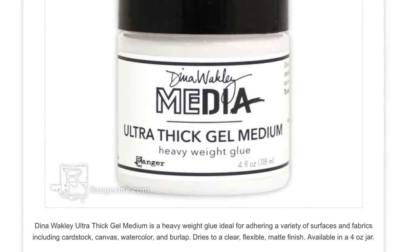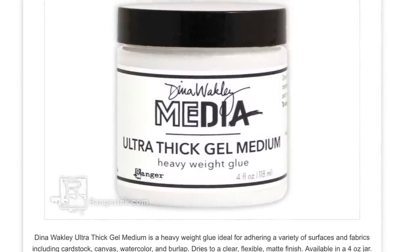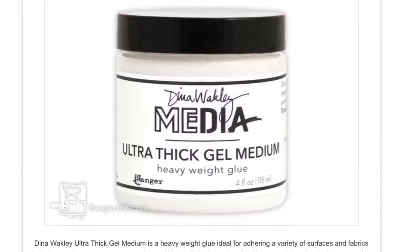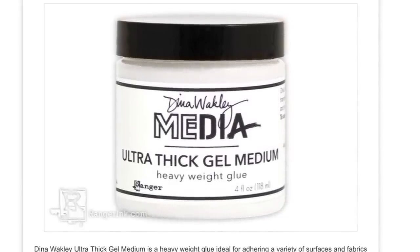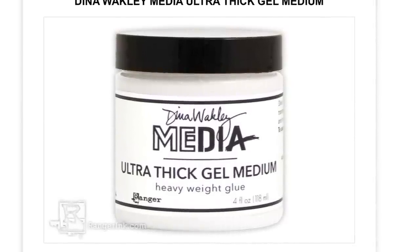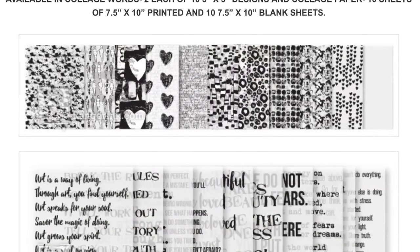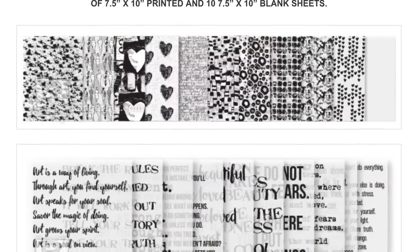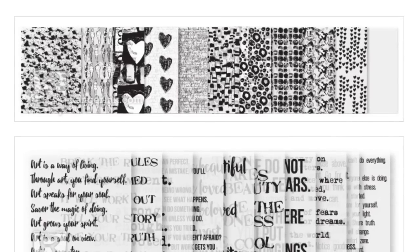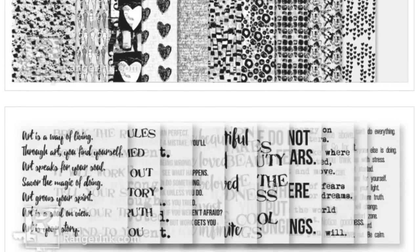Dina Wakely also released the Ultra Thick Gel Medium. This makes it so much easier to add elements to those canvas pages, watercolor pages, and burlap that are in her media journal. It dries completely clear and you can add very thick elements to your journal. She's also adding some collage papers to her collection, printed with patterns as well as words. But what's also nice is she's releasing a blank set. So 10 sheets of blank paper that you can print out on your own printer and then be able to add them to your journal as well.